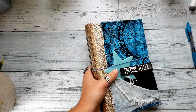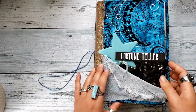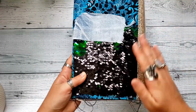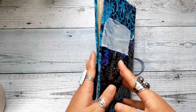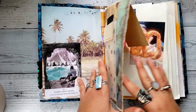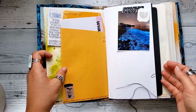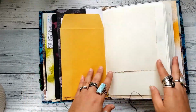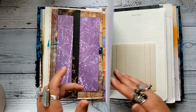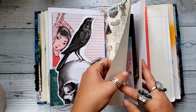Next, we have, of course, my creative journal. I'm not going to flip too much through this because I did just do a flip through of this in my last video. I'll leave it linked in a card for you, and you can skip to where that starts if you'd like to see that, but I don't think I've really done anything since I showed that to you. So I'll just flip through here really quick just to give you an idea, but if you want a page by page explanation of what's in the journal, definitely go check out that video.